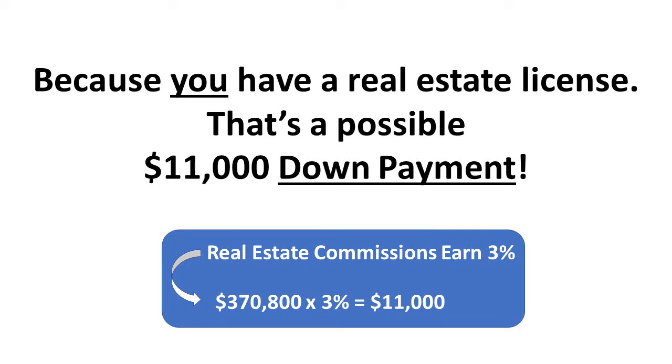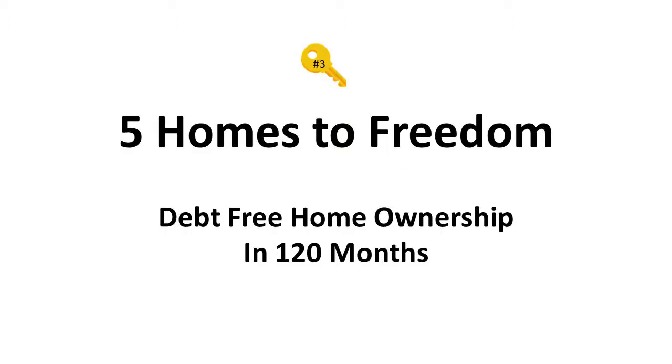Because you have a real estate license, that's a possible $11,000 down payment. That's right, your real estate license becomes your down payment. This is worthy of repeating. This is where your down payment comes from. For $750, you just came up with an $11,000 down payment on your home. That's how you can come up with your down payment. It's real.